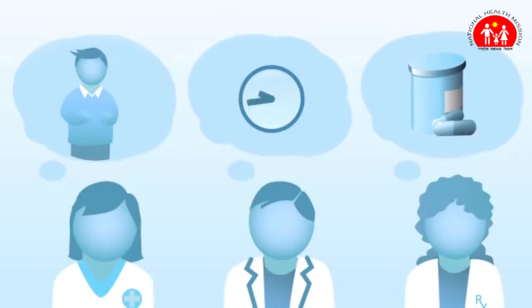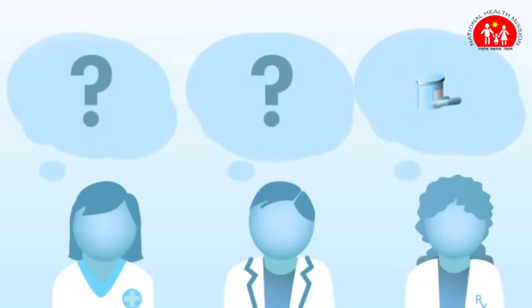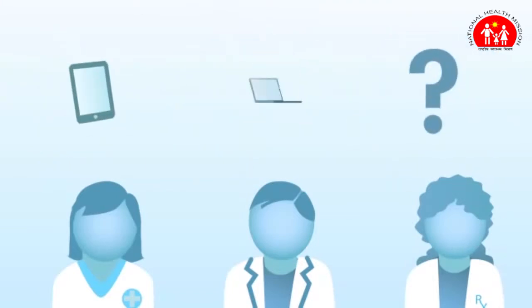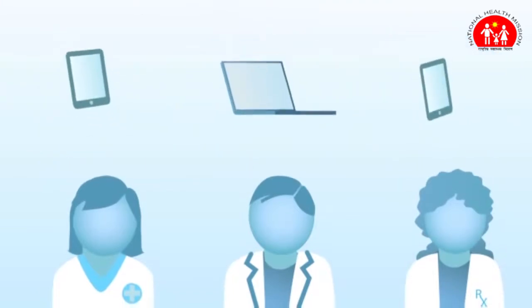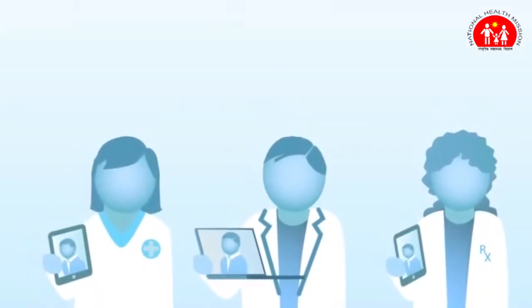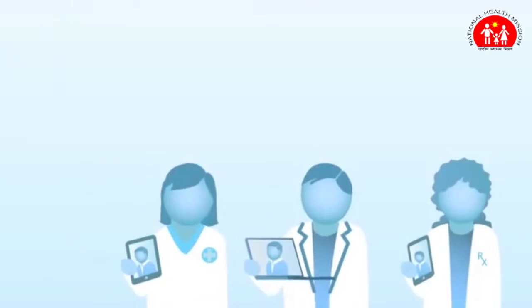Have you ever wondered if there was a better way for you to capture, use, and manage this exchange of health information among clinicians? Or even if it's possible to have a more complete picture of your patient's health history when or where it's needed? Wouldn't that help you provide the best possible care to your patients?